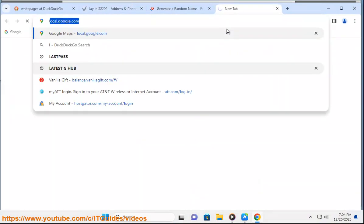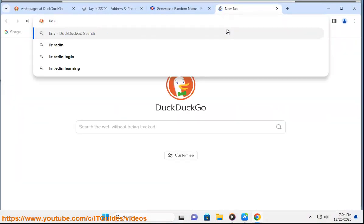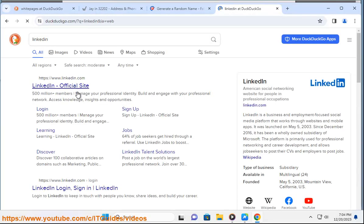7. LinkedIn, https://www.linkedin.com, is a professional networking platform. You can search for people based on their professional profiles, but detailed information may be limited without a connection.